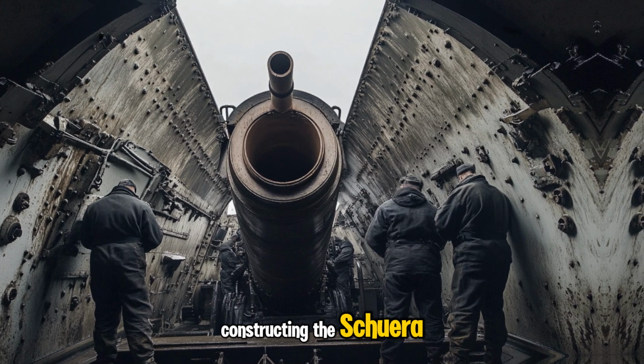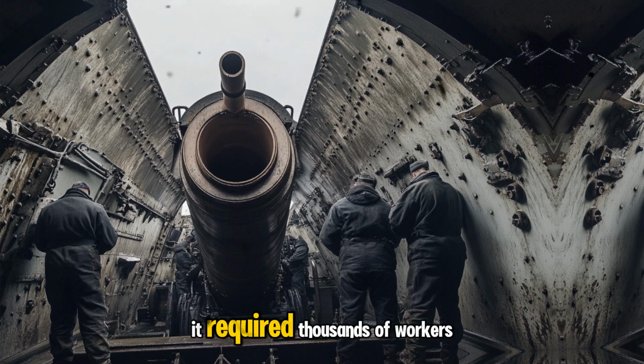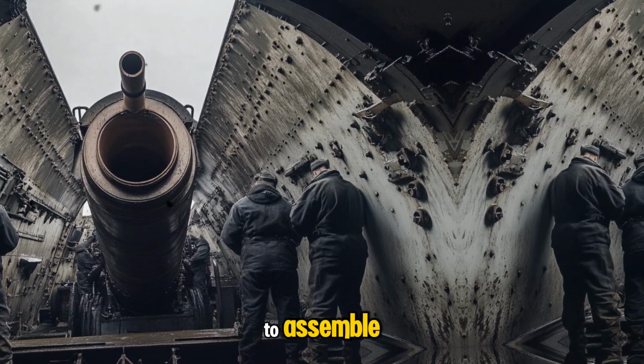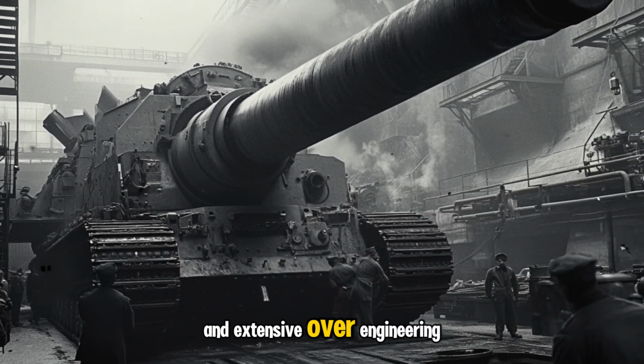Constructing the Schwerer Gustav was an incredibly complex undertaking. It required thousands of workers to assemble, with countless intricate components and extensive over-engineering.